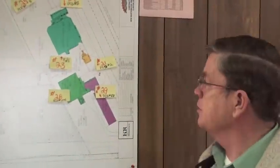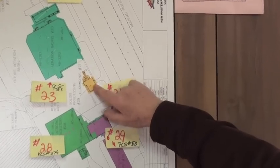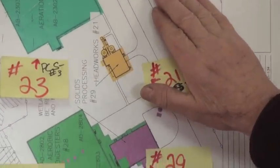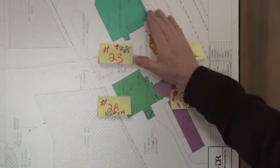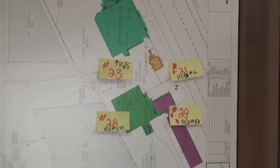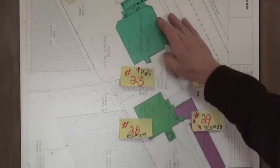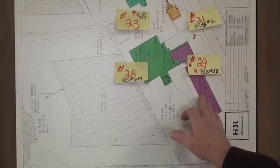Could you tell us where, when this is in operation, the sewage comes in, the sequence it goes through, and what each one actually does to the sewage? Sure. When the sewage comes in, it'll come in through pipelines out here, come into this headworks building, and get pumped through these basins. It will stay in these basins for the vast majority of the biological process. And what is the biological process? We pump a lot of air into the wastewater, and the air literally oxidizes or consumes the bacteria in the wastewater. The heavier solids that settle out here will be pumped over to the digesters for further processing, and then we eventually land apply those solids.